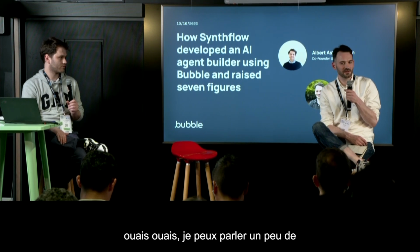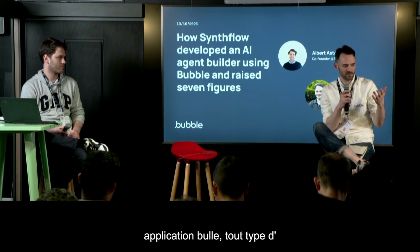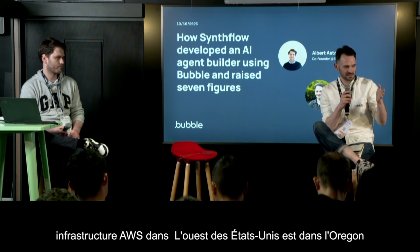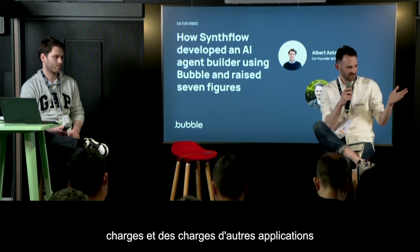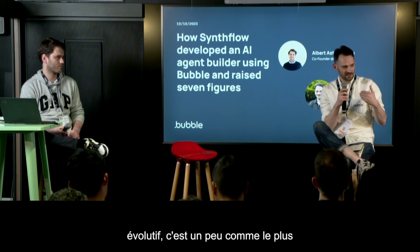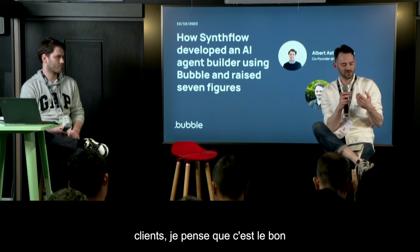Yeah, I can talk a little bit about this. Maybe for everyone's context, what this means. Generally speaking, when you run any type of Bubble application, that app is run in Bubble's shared environment, particularly on our AWS infrastructure in US West in Oregon. You can think about this as your application and loads and loads of other applications all running at the same time in the same infrastructure. For the most part, that makes the most sense. It's the most scalable and the most efficient to run from our perspective as well. And for the vast majority of our applications and our customers, I think that's the right choice.